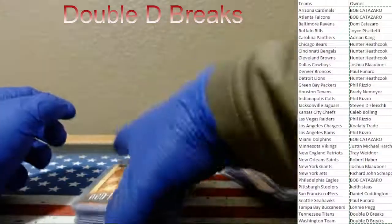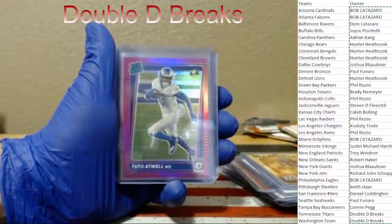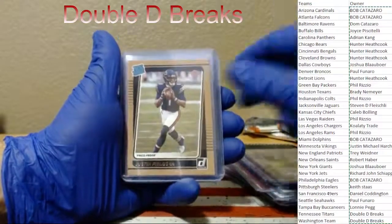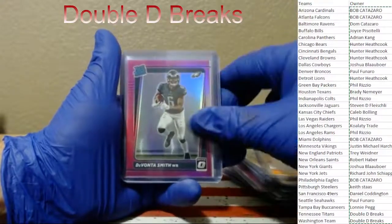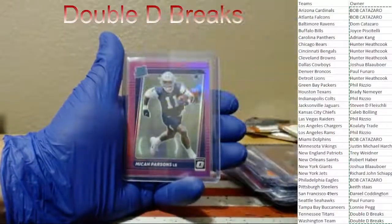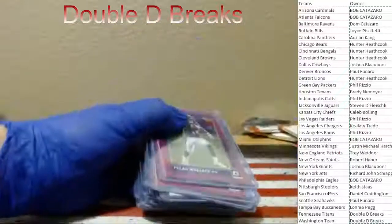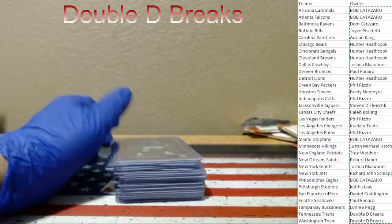Nice card, Caleb. Behind that, the Red Hot Rookies, Trey Lance. Tutu Atwell. Terrence Marshall Jr. auto. Justin Fields press proof. Ryan Sipe signature marks. Devontae Smith pink. Mac Jones base. Jalen Darden. Micah Parsons. And Tylan Wallace. Before we didn't realize that, even though it says short print, they're lying to us. Unless that's Panini's new ultra rare criteria.